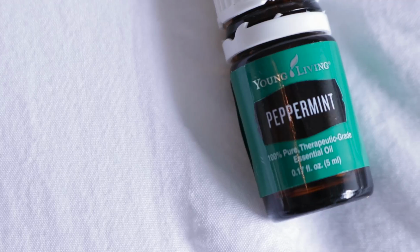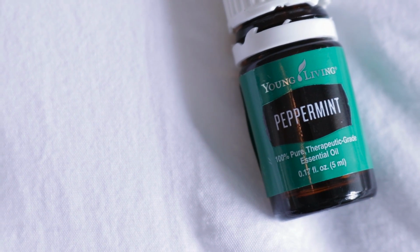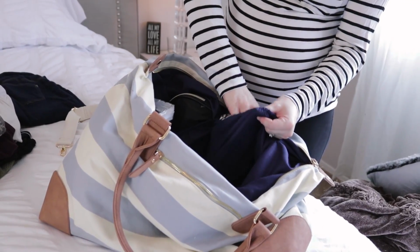I'm bringing peppermint along for any tummy troubles. Now, once baby is born, I shouldn't use this anymore because it can inhibit milk supply, but I'm also packing this for my husband. So if there's any nausea or tummy troubles or whatever, peppermint is always a great one to go to for that sort of thing. I have all of this packed in this tiny little zipper bag, and that's going in there.